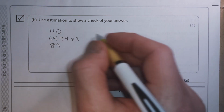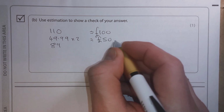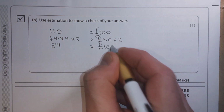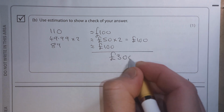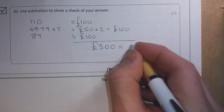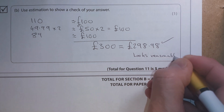Well, I'm going to do a bit of rounding. So I'm going to say £110 is approximately equal to £100. £49.99, well, that's about £50. And we want 2 of those. And £89, well, that's approximately equal to £100. Well, 2 lots of 50 is 100. So we've got 100 plus 100 plus another 100. It's about £300. Now, if we go back and see what we worked out, we had £298.98. Well, we can say 300 is approximately equal to £298.98. So we can say, okay, looks reasonable or looks sensible.